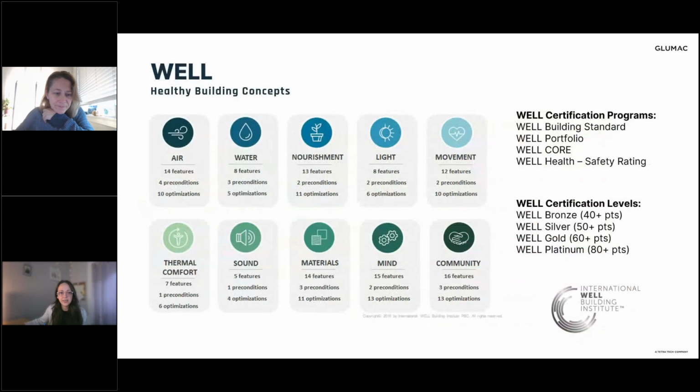And I'll hand it off to Alissa to talk about WELL. Yeah, so as I mentioned before, the WELL rating system really is more dialed in and focused on the health and wellness of the occupants within the buildings themselves. WELL is organized very similar to LEED, where we have our WELL bronze, silver, gold, and platinum levels of certification based upon the amount of points that you earn.